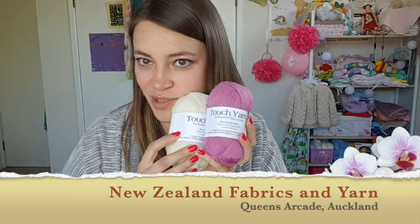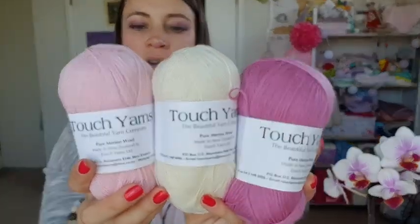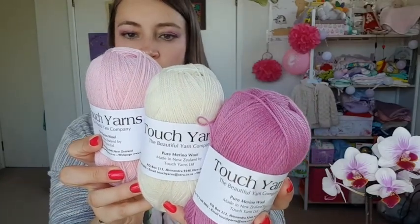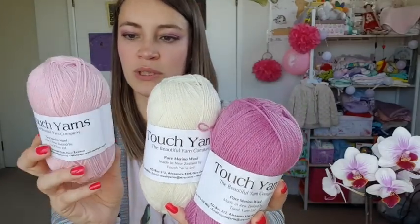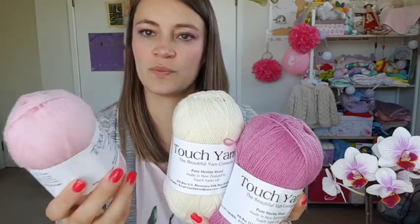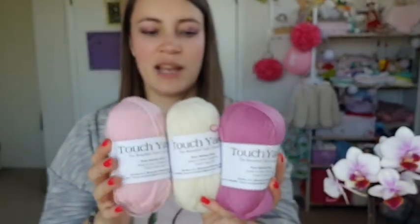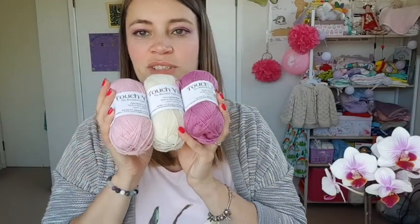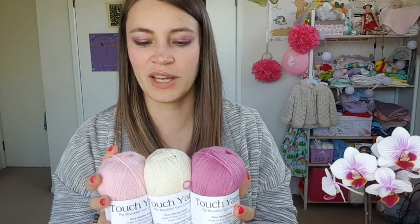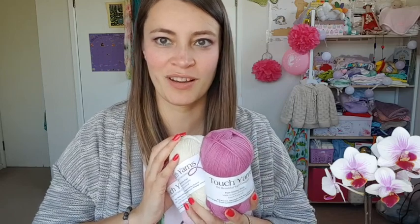She gifted me 3 lovely touch yarns, which are 4-ply, 50-gram balls, 225 meters, and they are pure merino wool. I really love, I don't know why, but I started to like thinner yarns and better quality yarns. Maybe I'm becoming a yarn snob.